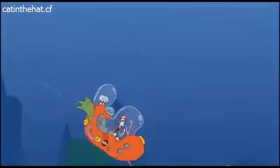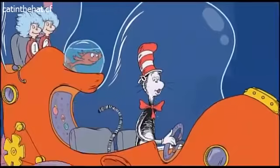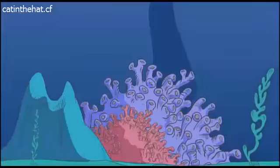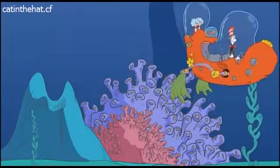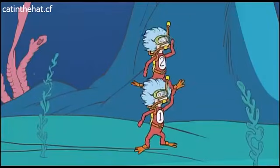The Cat in the Hat has a wonderful notion. Join me in exploring deep down in the ocean. There are creatures that swim and creatures that crawl, and some kinds of creatures that don't move at all. Their fins and their tails help move fish around. They slip through the water, not making a sound.